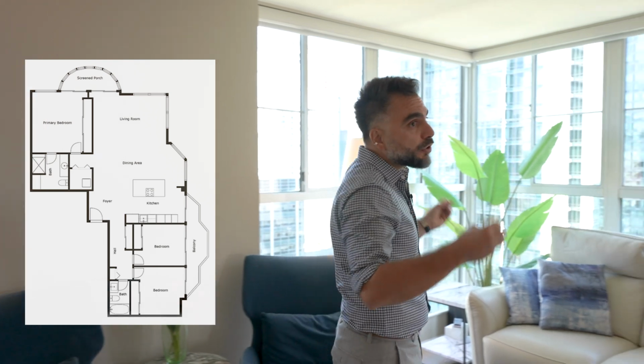And a fantastic floor plan. You got your master bedroom plus your home office on this side of the apartment. Then you got 2 extra bedrooms and a bathroom and a washroom tucked away on the other side of the apartment. This is a really unique floor plan for a 3-bedroom apartment.